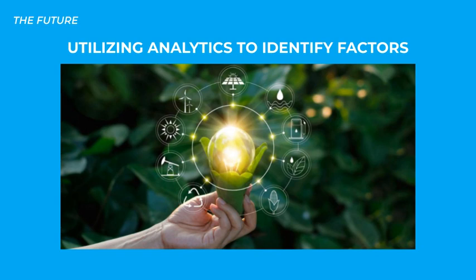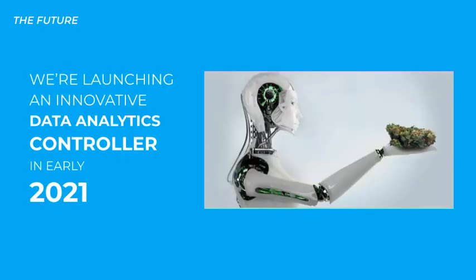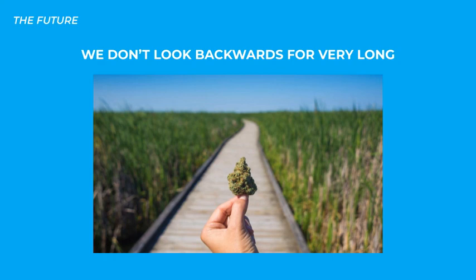Recognizing the importance of this, XLR Systems is heavily investing in these concepts. We are going to be launching a data analytics controller in early 2021, which will be the start of a new era for us, with a major shift from the physical world to the data-driven software world. At XLR Systems, we don't look backwards for very long, so we're passionately interested in all the abilities that you can unlock with our innovative data-driven technology and methodology.